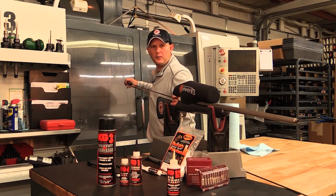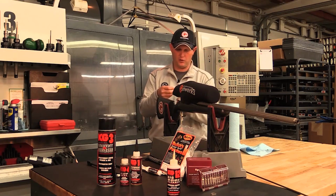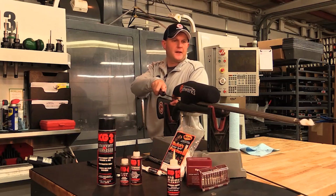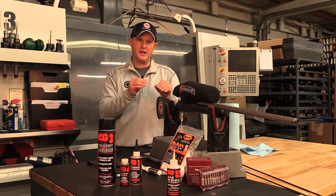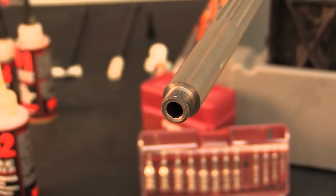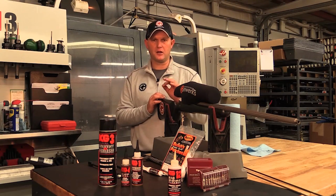All right, now I've got all my 40 to 60 strokes in there. I'm going to run a couple dry patches, get all that solvent out of your bore so you can get a proper look at the muzzle there. All right, 2 dry patches. Now let's take a look at the end there and let's see if we can see any more copper residue left in that rifling. Well, we've looked at the end of the muzzle and we can't find any more copper left in the bore. So we've got the copper clean.